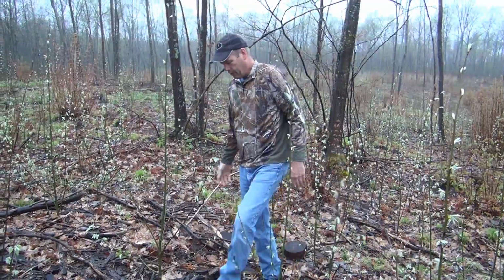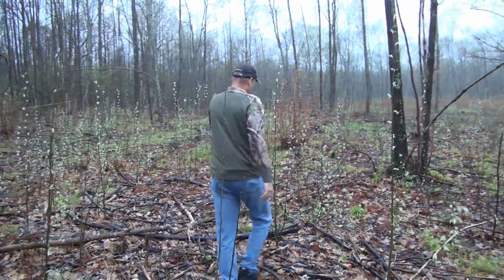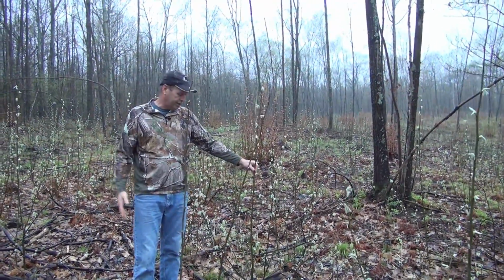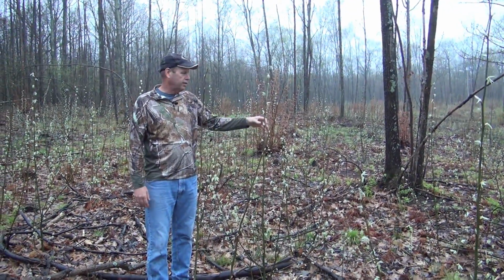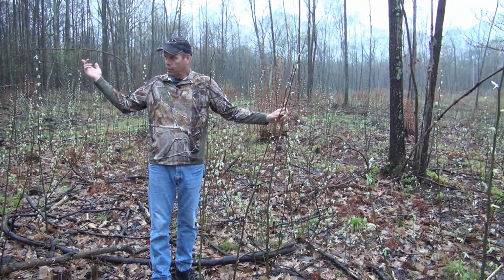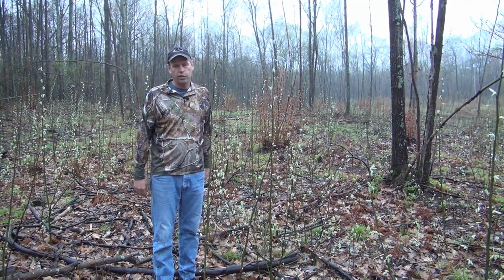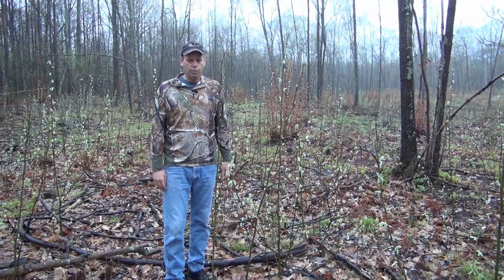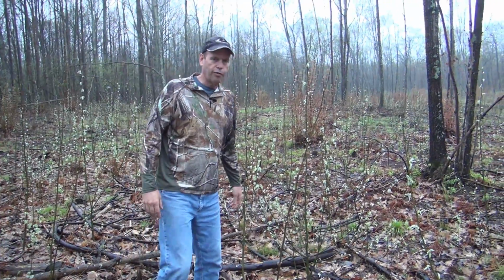Can you imagine how thick this is going to be later this year? Look at this thing. We've got multiple branches coming off this one, and it's already, what, 6-7 feet tall? I don't know how much taller it's going to grow this year, but it's going to be really thick in here. With the surrounding properties all the way around this 50 acres being pretty much open park-effect woods, this 50 acres is going to be really thick. I think it's going to be a great place for bucks to come in and hide when the pressure's on. We're just going to try and manipulate this property to be as hunter friendly as possible.